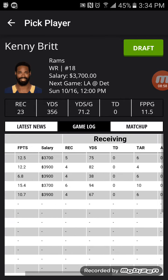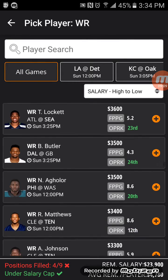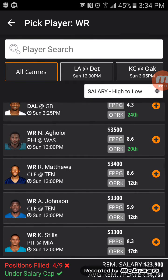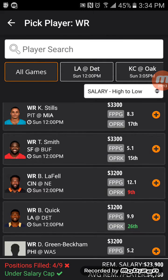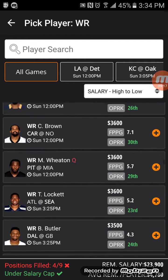Kenny Britt, he gets a lot of receptions. He gets targeted a decent amount. Rams don't have a lot of offensive weapons. They don't have a lot of deep threat guys except Tavon Austin and Kenny Britt, really. So now that kind of takes me, we're going to jump back a little bit. Brian Quick. Now, if you notice, where is he at?